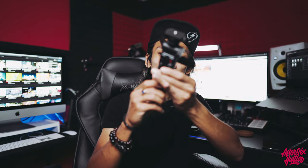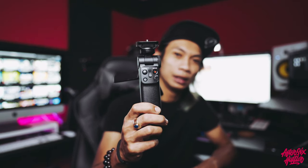It's connected with a micro USB, so it's easy to find. And there's an additional battery. Plus, there is a grip. The wireless remote grip, which uses a CR2032 battery. Yep. And I think this is one complete set.